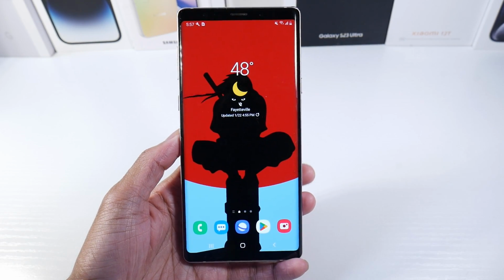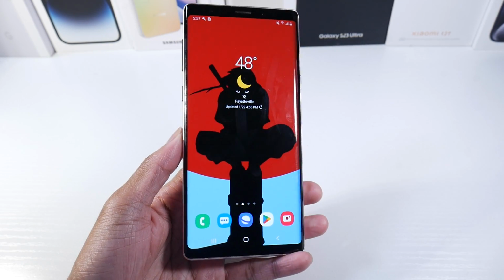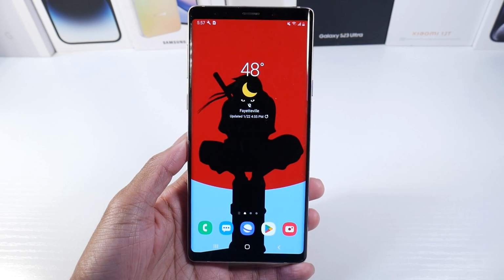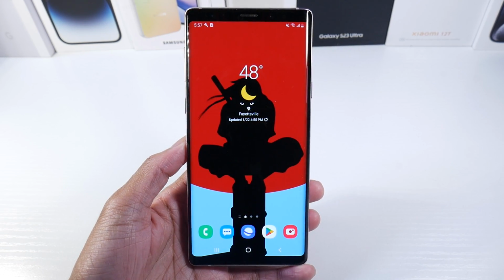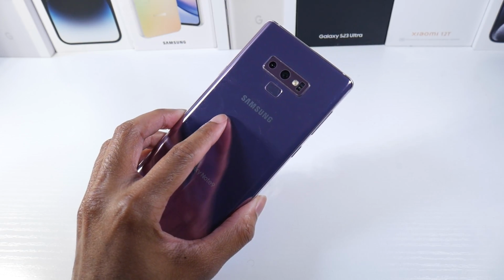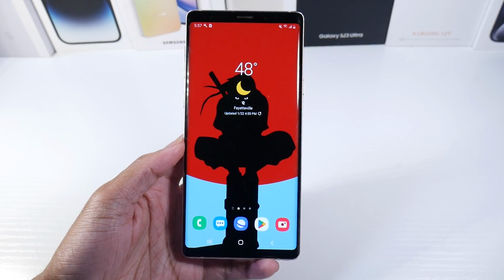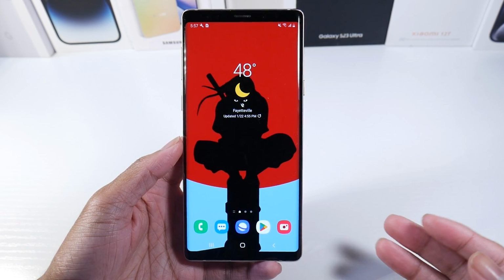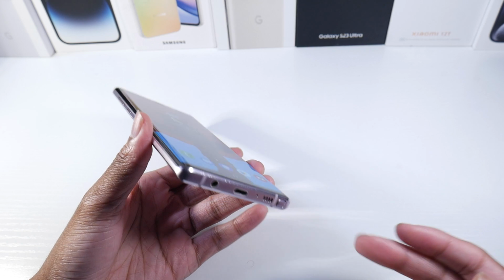What's up, guys? So I had a few of my guys from overseas that really wanted me to check out the Galaxy Note 9 in 2024. This is such an interesting device, and a lot of people would argue that this is Samsung's all-time best flagship. I still think the Note 10 Plus is one of Samsung's best flagships, but this one you can argue for because it has pretty much everything that a lot of people like.